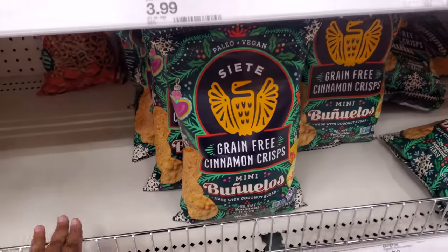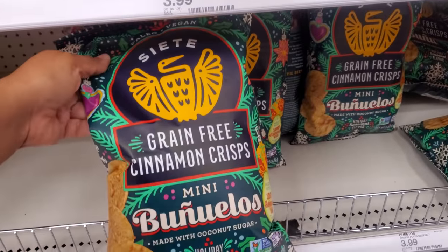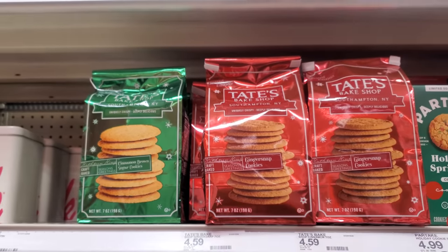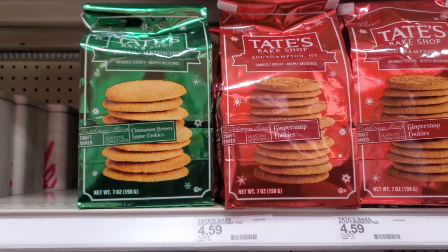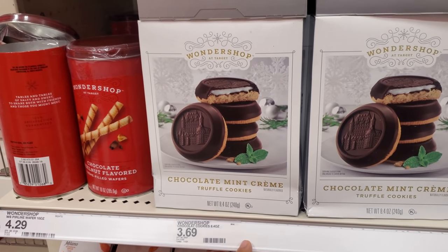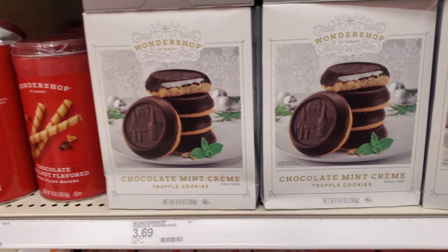Look down here, they have cinnamon. Really? $5.99. This is my favorite, and you know it's gluten-free, made with coconut sugar. Oh, that's so cool. And a Tate's, $4.59. So we have ginger snap and cinnamon brown. Oh, look right here. $3.69 chocolate mint cream truffle. That looks kind of good.